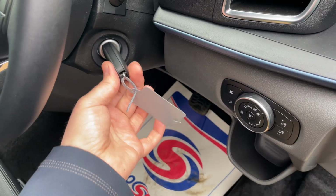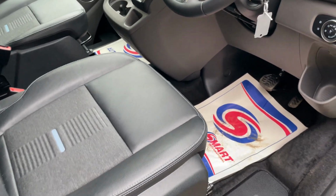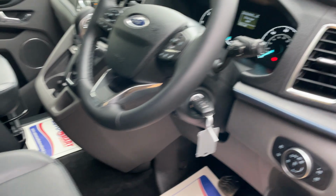So remote central lock-in, key blade. I'm just going to jump inside the vehicle. You're going to hear a bit of distortion on the microphone, so just bear with me for 2 seconds.